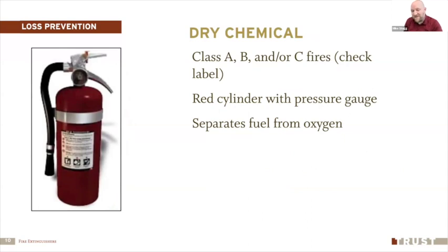All right. Next kind of fire extinguisher is our most popular, the one you probably have in your hallways, the one you probably have on your trucks, is your dry chemical fire extinguisher. And these are the most popular because they're the most versatile. We can use these on a wide variety of fires, class A, B, and C fires. And again, this fire extinguisher looks almost identical to a carbon dioxide fire extinguisher. The only difference is that pressure gauge.